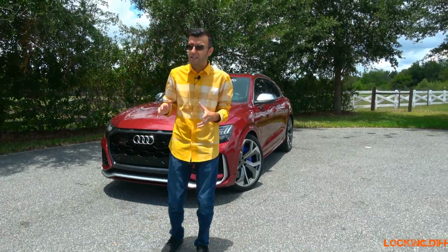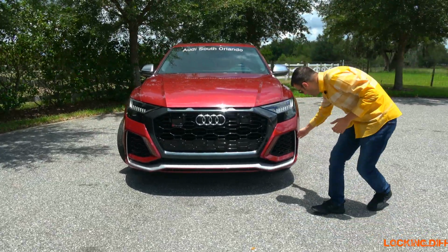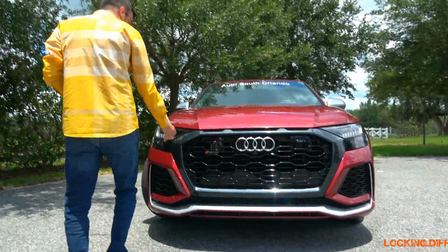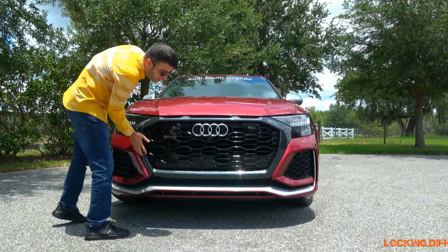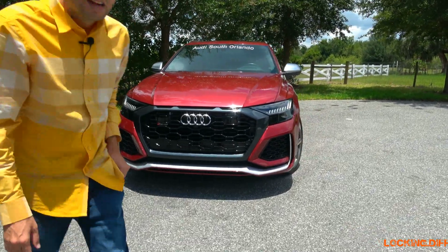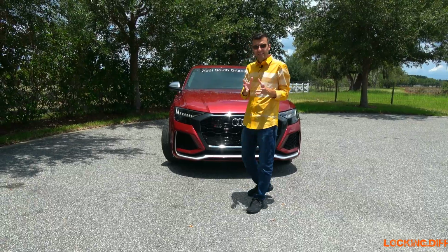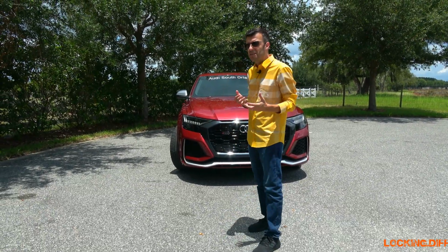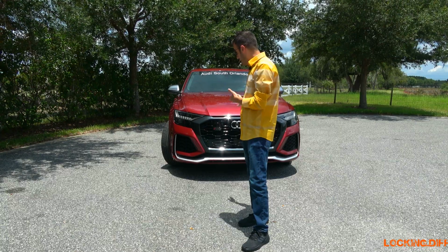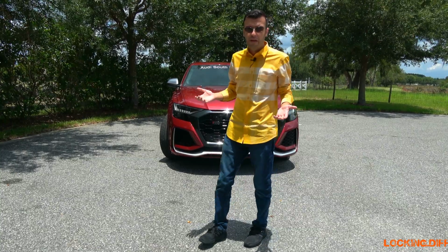And then, of course, the front end is, I think, the most distinct aspect of any RS car. It's always going to be these bumper accents that run all the way around, the protruding front lip, again with this polished look, and a giant all-black grille. You have the RS badging over here. It's a very menacing looking car. You would know this is something special. This isn't your typical Q8. I think the styling of this car is more imposing, especially when you compare it to something like a BMW X5 M. This just looks better, a little bit more menacing, more aggressive. It's very clear that this is the highest echelon of an Audi Q8.